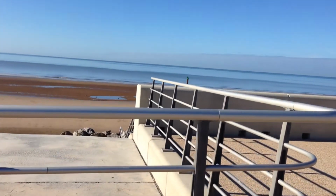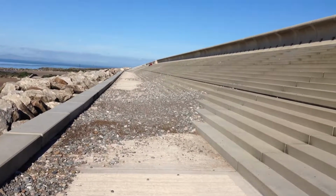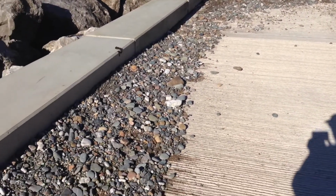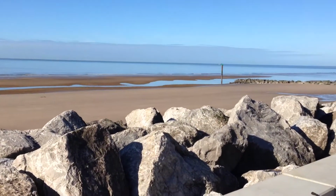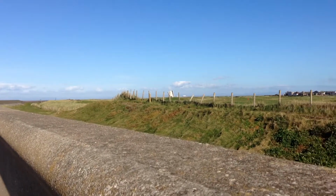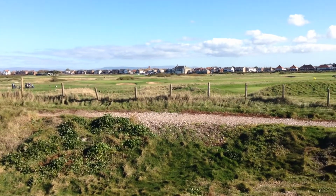Here at the Russell Beach, this is the lower promenade here, and look at the huge stones and shingle that have been washed up by the high tides. Looking over the top sea wall here, I see a golf course on the other side.